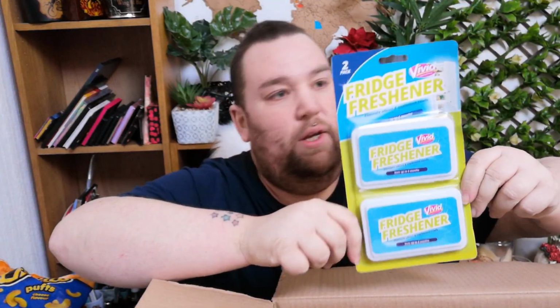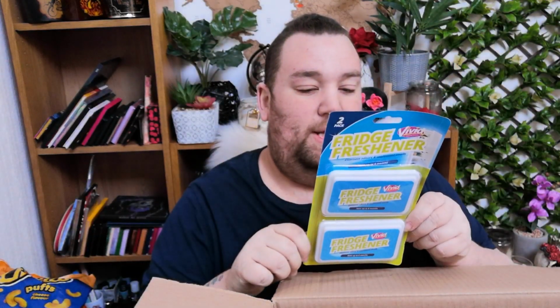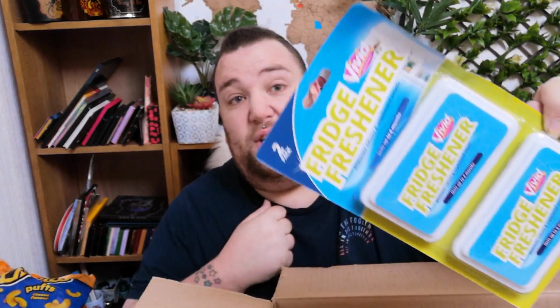So then, picked up some of these. I've seen these are fridge fresheners. Now, I don't know how much they're gonna work, but you just place in the fridge for best result. Place in an upper moist part of the fridge. So that just makes your fridge smell nice, apparently. That's up to 6 months. So I thought I'd give those a go.